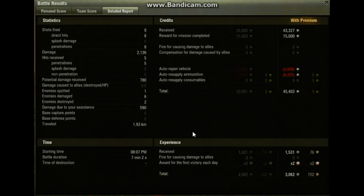Now let's have a looky. We fired 9 shots, had 8 direct hits, which is sensational on the KV-1S. 8 penetrations, damage 2,136. We received 5 hits, and all 5 of those hits penetrated. The armor's not great on the KV-1S. Enemy spotted 1, damaged 6, and destroyed 2, which is quite good. Did a bit of spotting damage too, 590.